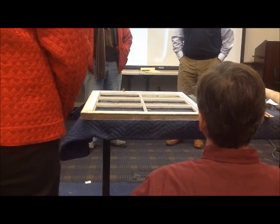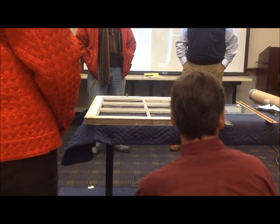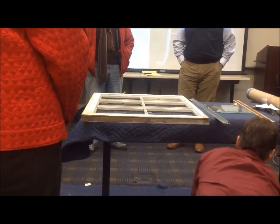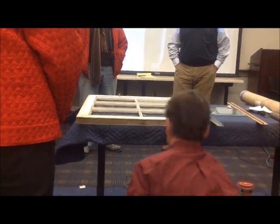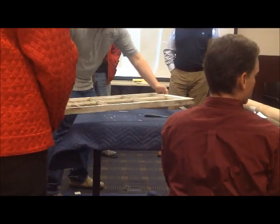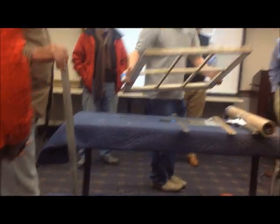So after this is all reinstalled and the windows are painted, do you still see the metal? I'll show you my method, and let's put the window back. Actually, it's okay. Can we just leave it here? Turn this around so.